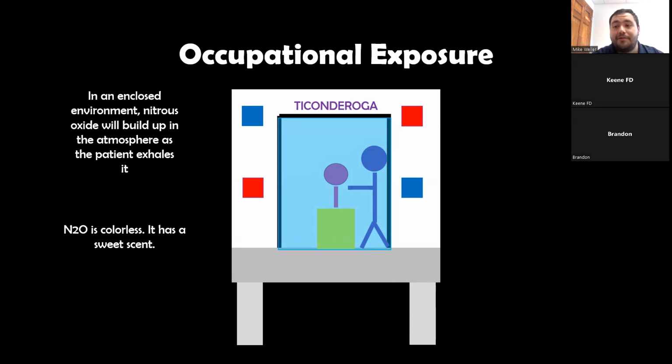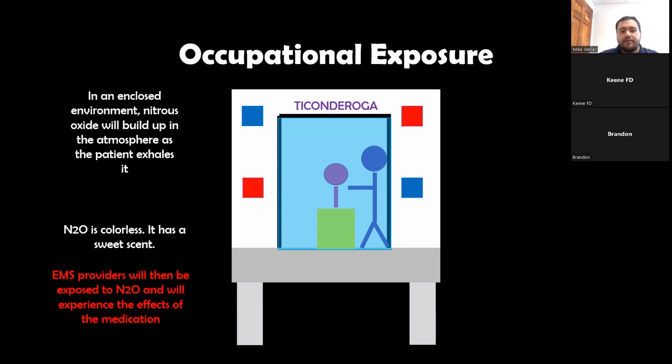Nitrous oxide is colorless. You're not going to see it, and it has a sweet scent. So if you start smelling things that are sweet, maybe you're being exposed to nitrous oxide. If you're exposed to a significant amount of nitrous oxide, then you will start feeling the effects. You will start feeling all of those psychotropic effects as a provider.